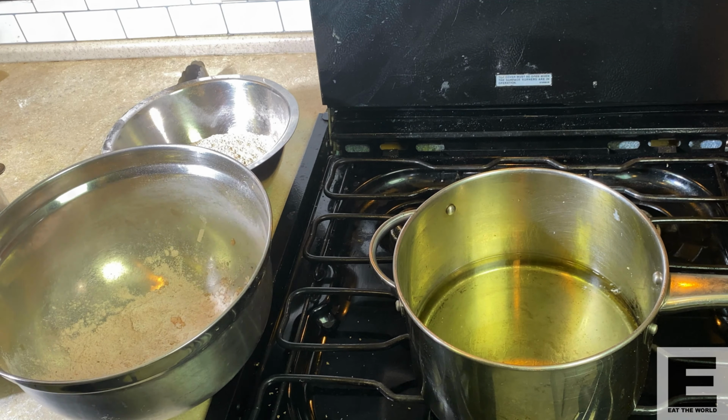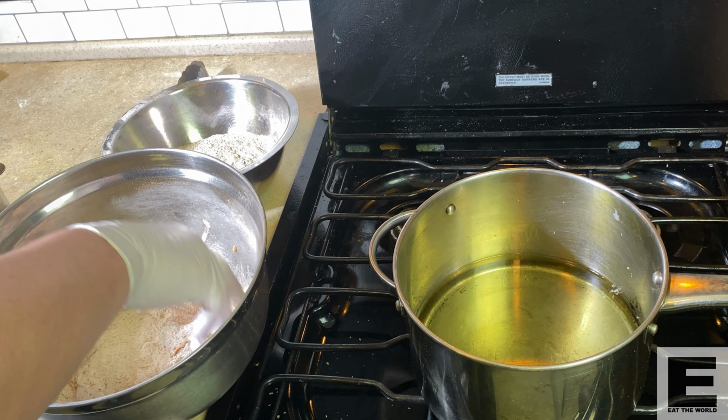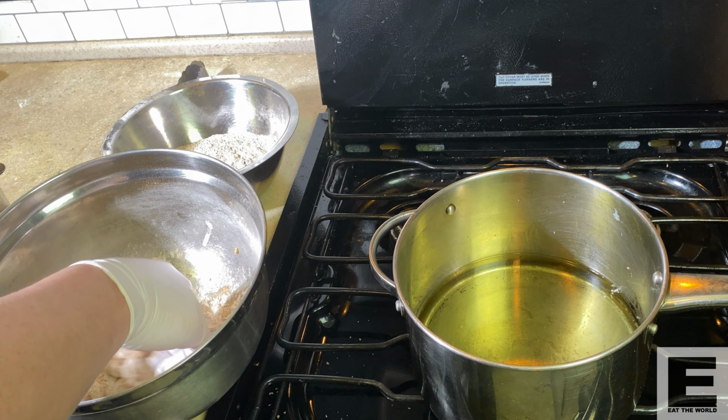So we are going to coat this twice in the mix. So once in the flour mix, then back in the egg mix, and then back into the flour mix. You can do it once, but I like this result.